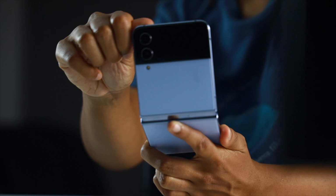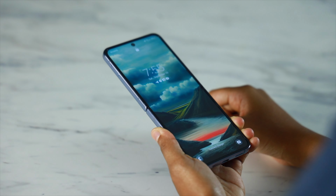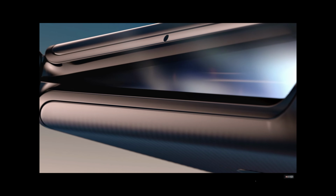This is a clamshell foldable that unfolds into a 6.7-inch smartphone, the exact same size as the S22 Ultra. Just take a second to think about that. A phone this compact that can unfold into a normal smartphone with a pretty big display. Let me be the first to tell you there are not many smartphone manufacturers out there that are doing this. Maybe Motorola with the Razr, but they aren't doing it exactly like Samsung is.